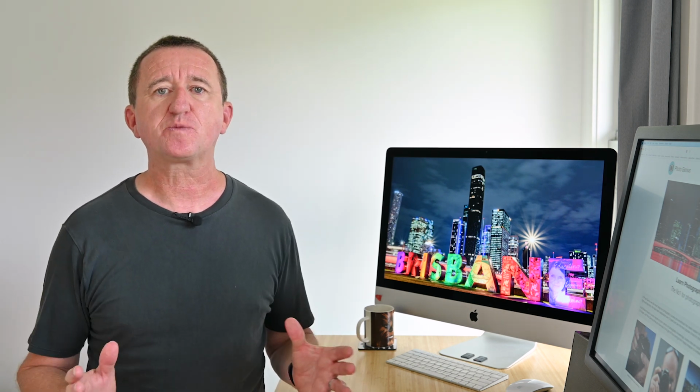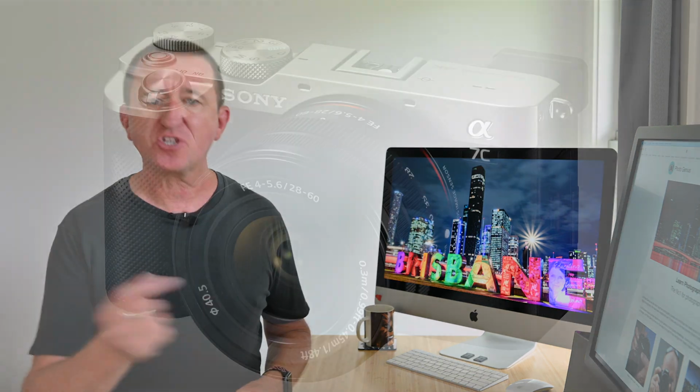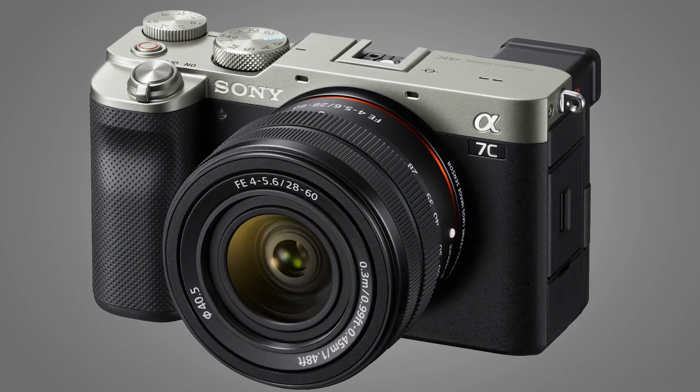Now, in terms of physical size, of course, with the switch from DSLR over to mirrorless cameras, generally speaking, aside from some of the professional cameras, most of the cameras are getting smaller, which is great for people that want to travel. Check out the Sony A7C. This is a really great camera that has a full frame sensor in a tiny compact body.